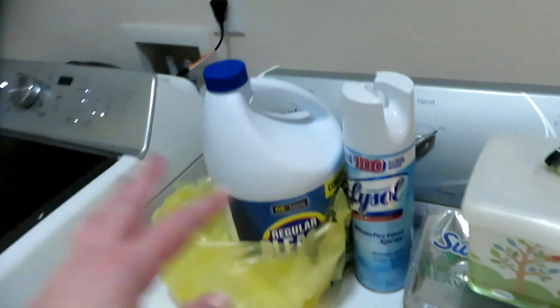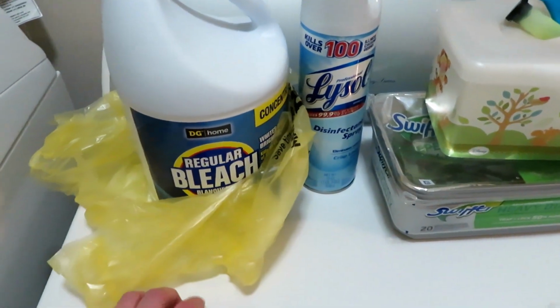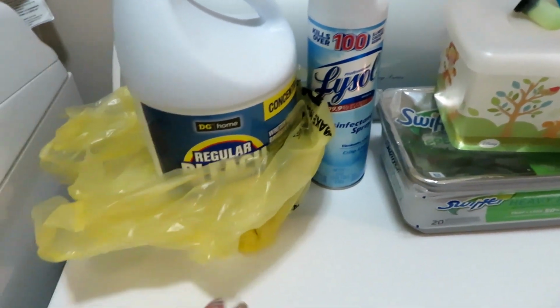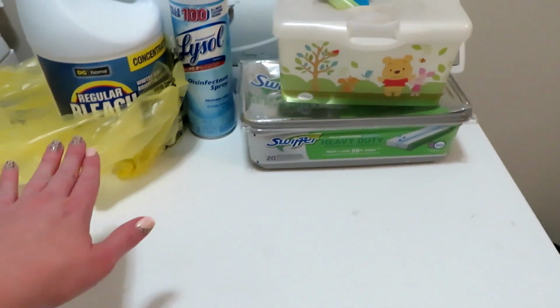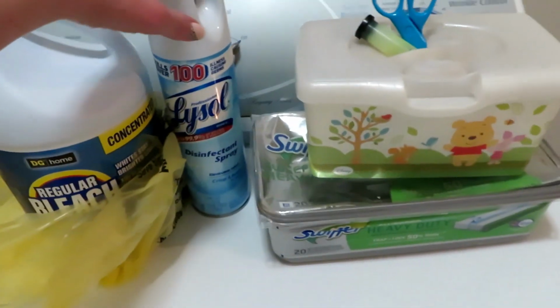And then on top of my dryer, I like to keep my bleach with a plastic bag around it because if it gets on a plastic bag, hopefully it'll contain in there instead of eating the paint off of the dryer. I do want to get a little pan maybe to sit up here so if stuff does spill over, it's easily cleanable.